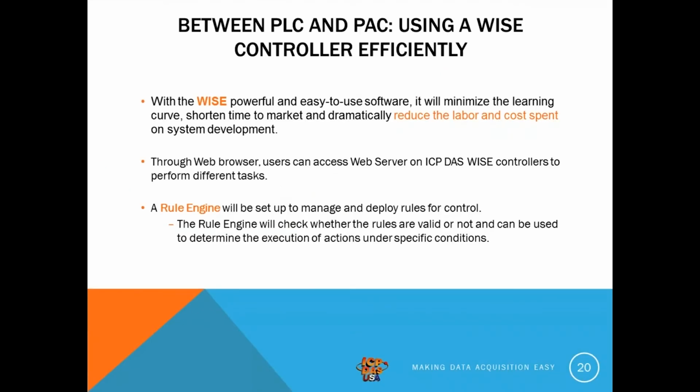With the WISE's powerful and easy-to-use software, which is done in the web interface, the learning curve is shortened and time to market is reduced dramatically, reducing labor cost and time spent on system development. Through the web browser, users can access the web server of the ICP DAS WISE controllers to perform tasks such as programming, logic modification, and downloading.